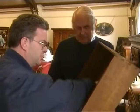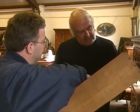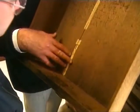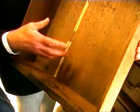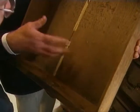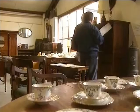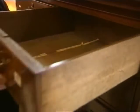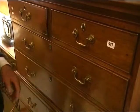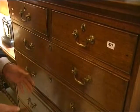Oh, I see. What about this bit here where it's all... Is that where it's broken being fixed? That's a bit of masking tape. It's actually cracked. It's been in a house with central heating, I would think, and it's dried out and it's cracked. So something like that, the crack inside, does that lessen the value of it? I wouldn't think so. No. As long as it's got a bottom in it, you're all right. That sometimes happens, no bottoms in the drawer.